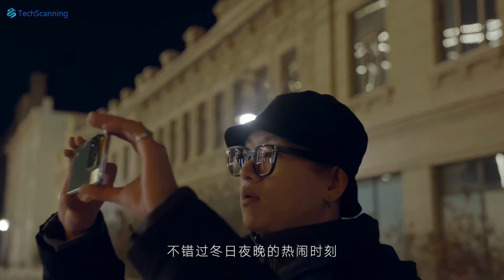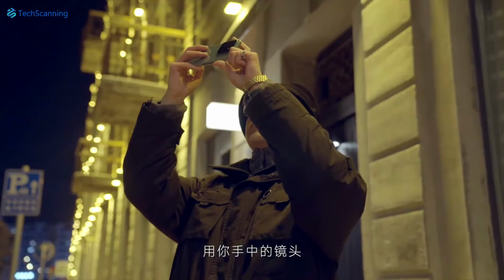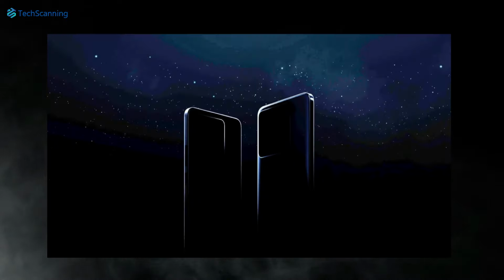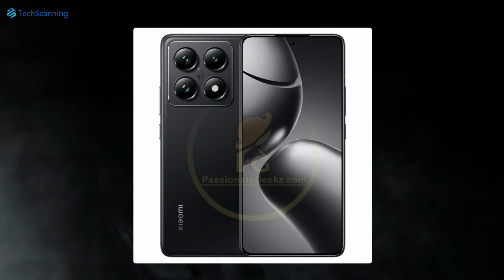So while Xiaomi is said to be working on their top flagships, the Xiaomi 15 series, ahead of that, on the 26th of September, the brand will unveil another powerful lineup, the Xiaomi 14T series. A few days back, we received an official render of the handset revealing its newer design language.